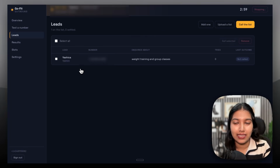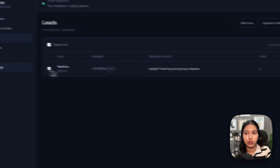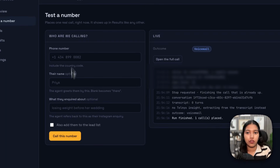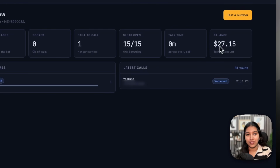This connects directly with Telnyx. So because I did not pick up that call, it went to the voicemail, which we can also see here on the results. And whenever you're building things, you can obviously build and test through this functionality and you can see your live balance here. And just like that, we have completed our outbound AI voice agent setup that used Claude Code and Telnyx.